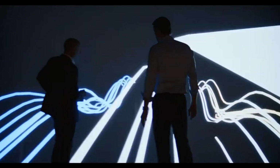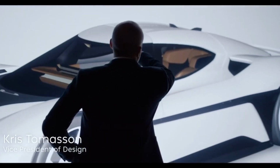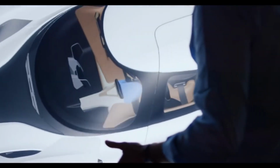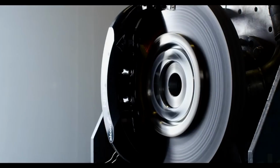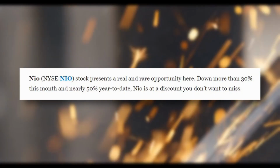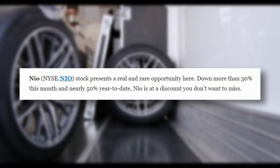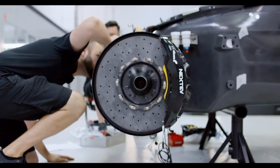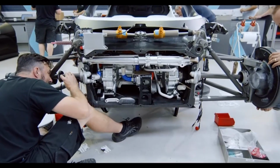And now we're coming up towards the end of the market here in the next hour or so. I don't think NIO is really going to shoot up too much more today, seeing as they're up about 13% already. But I think this is a good day for NIO, and it begs the question of whether NIO at this price point is worth buying right now. With them being down nearly 30% on the month and nearly 50% year to date, NIO at this discount is something that you don't want to ignore, especially if you've considered buying into NIO in the past. Personally, I don't think there could be a better time.